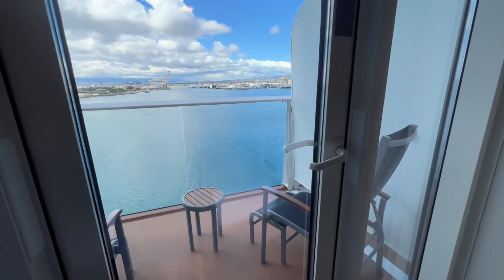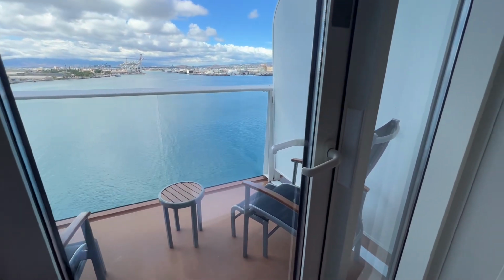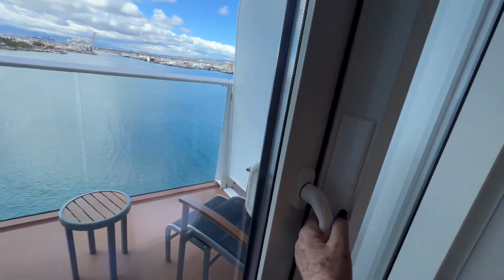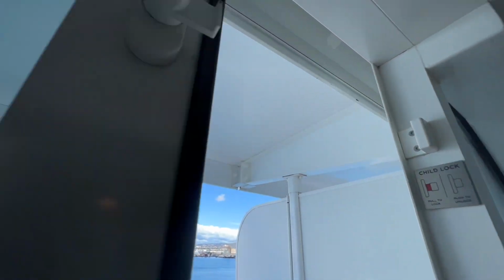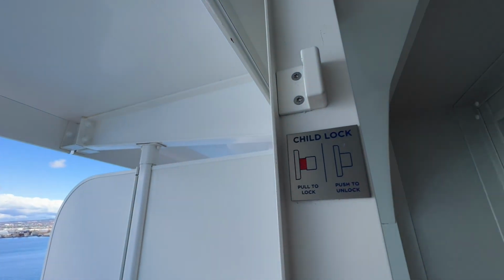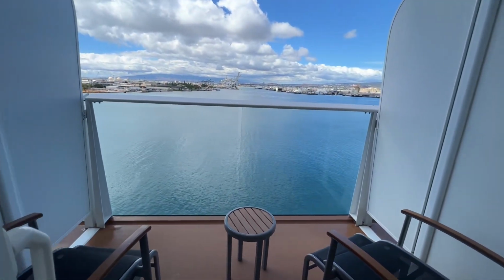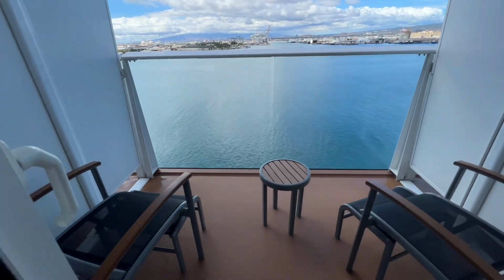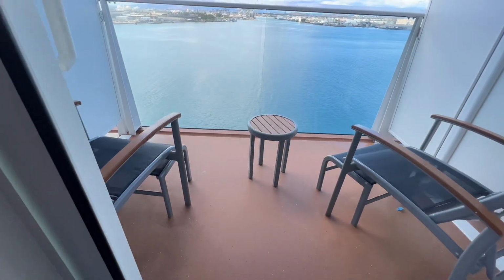Let's go out and have a look at this balcony. It's a really decent size. Took me a minute to find out how to open the door, but the handle has to be straight down to pull the door open. If you're travelling with children, there is a child lock on it. Instructions there just in the door jamb on how to do it. The other thing, a really big hazard if you're stepping out onto this balcony, make sure you look down because there is a big step to step over.